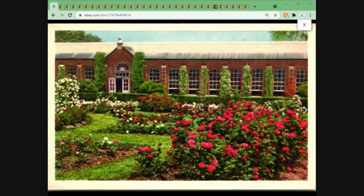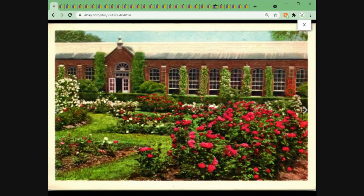Here we have St. Louis, Missouri, Botanical Rose Garden, a chrome postcard. Not huge money, but sold for $1.95 plus shipping. I had a number of these Botanical Gardens chrome postcards. I pretty much just listed them all in quick succession around the same price. $1.95, $2.95, and a few of them have sold, and this is one of them.